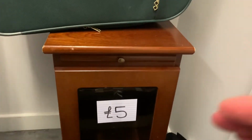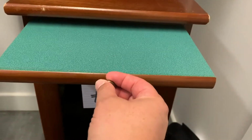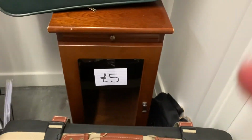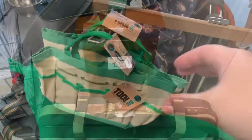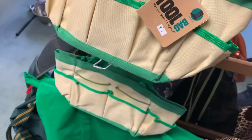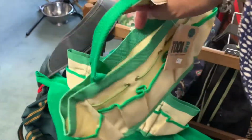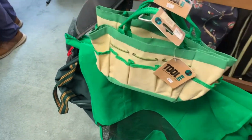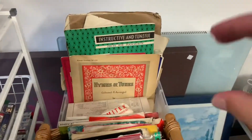find, £5 for a little cabinet with an extendable table. I felt it was an absolute steal. If I had had the room in my craft room, I would have used it. £1, it's a garden tool bag, but it could also be used for when you go to crops to put your crafting tools in there.